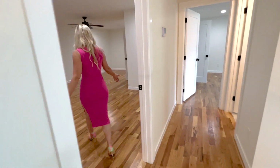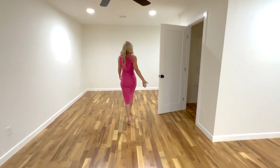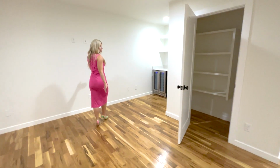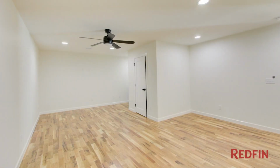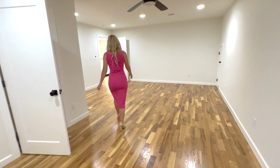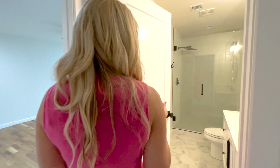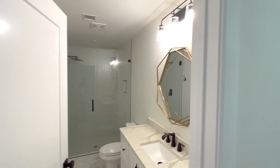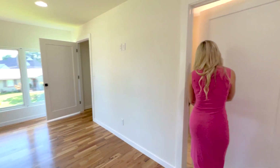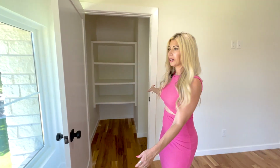Okay, then here we have a game room. It does have a closet, but you've also got your little wet bar up here. So perfect for the kids or for a game room upstairs. Again, great space. You have an upstairs bath and shower. Again, they've got that, not quite the same color tile, I don't think, but beautiful. And then the last room, it has a closet. Oh, and so that's the upstairs bath, but it also goes to this room. And a great closet.